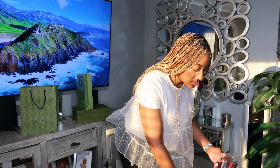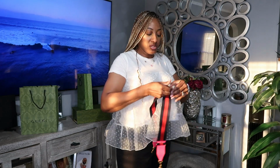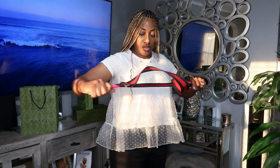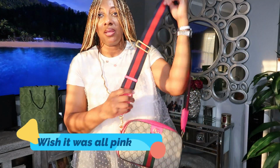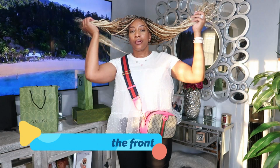And I'm going to show you how it looks with the strap that comes with it. And the strap is a matching strap. It has that hot pink on here as well, and the strap is adjustable. So I'm going to adjust it. Yep, so the strap is adjustable, and it's a navy and red, but then it has that hot pink right here. And so, you know, you just wear it like a crossbody. I'm going to adjust it a little bit lower because I like it to be to my waist.